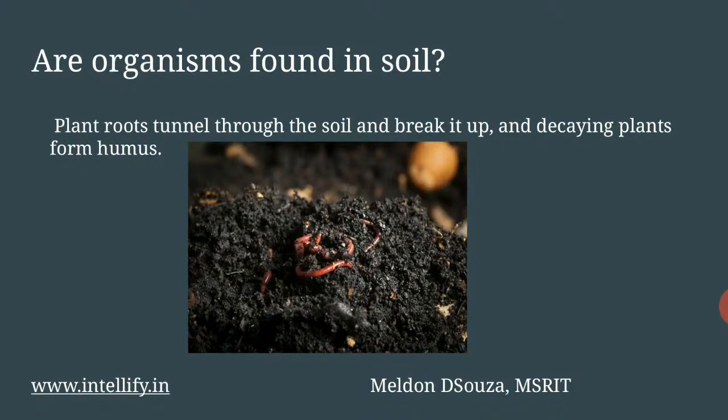So, soil teeming with organisms. What do you mean by teem? Teem refers to made up of or growing or found in. So, yes, there are indeed several organisms growing in the soil. These organisms help in decaying several manures or plants and form a very fertile layer called humus. We often refer to earthworms as the friends of farmers. They indeed help the farmers in decaying the plants and forming humus.